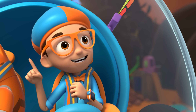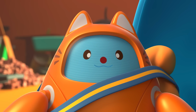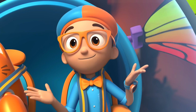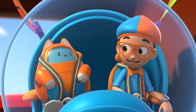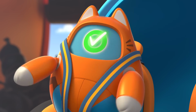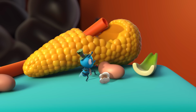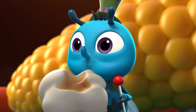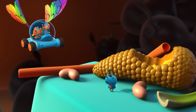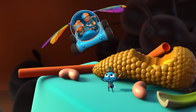Aha! Which means I think I have the answer to why flies like garbage. It's because they love the smell and they find food there. That's so silly. Upload answer, Tabs. Yes, sir, Blippi. For me, a garbage truck is a 24/7 all-I-can-eat restaurant. Woohoo! Go, Horace. Thanks. Cheers, Blippi.